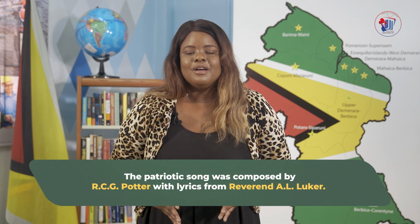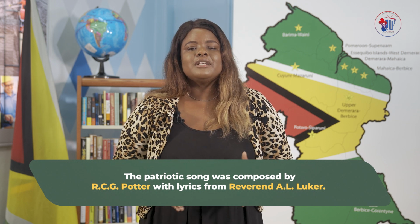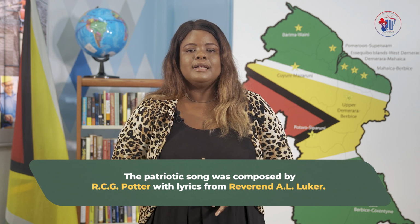Another national symbol that came into use when Guyana gained its independence is the national anthem titled Green Land of Guyana. The patriotic song was composed by R.C.J. Potter with lyrics from Reverend A.L. Luker.